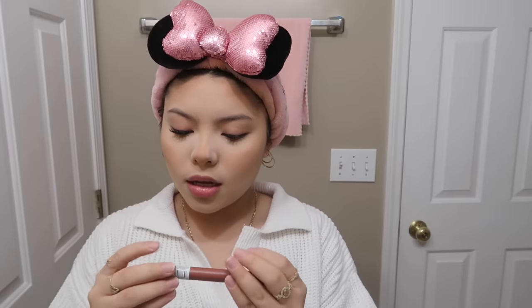What I use for my lip combo is the Maybelline New York Superstay Ink Crayon in shade 100 Reach High. So this is what I use, guys, remember that, okay? Maybelline Super Stay Ink Crayon, shade 100 Reach High, guys. Okay, that's what I use. And then I'm just gonna go over my lips with it.